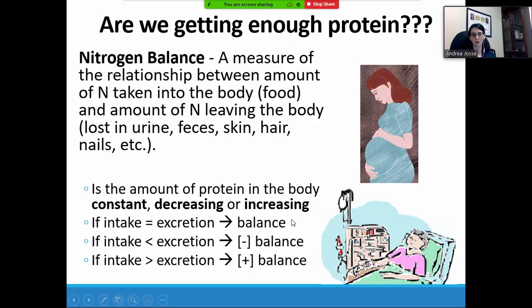Okay, so here's some context. When we do nitrogen balance studies, we're assessing whether the amount of protein in the body is constant, decreasing, or increasing. So if your intake of nitrogen is equal to the excretion, then your body is in nitrogen balance. It means that you're providing your body with the right amount of protein for the particular situation.